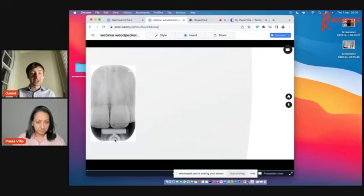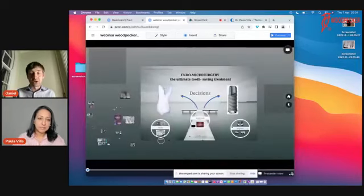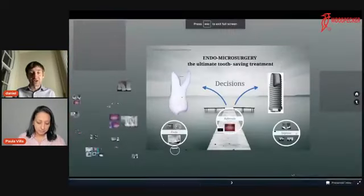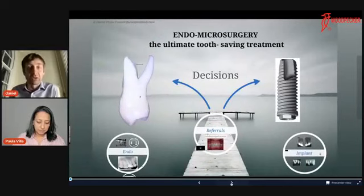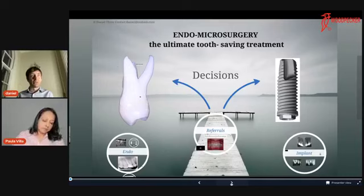So basically, I'm a specialist as well, so I work exclusively in an endodontic practice, but I work very closely with prosthodontists, with periodontists, and with general dentists as well. And one of the biggest issues that we have is treatment planning, and it's to make sure that we're giving patients the correct options and allowing them to make a decision based on what their requirements are.